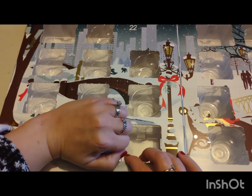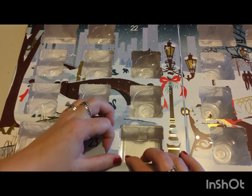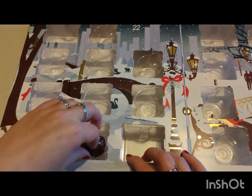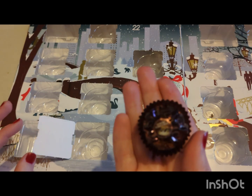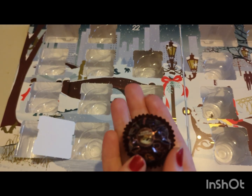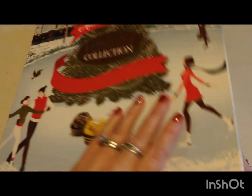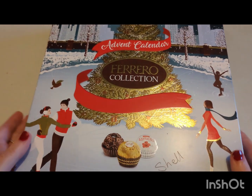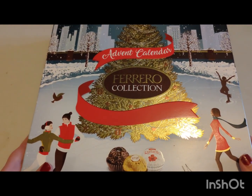I've been really enjoying these. I think I've gone off the Raffaello ones a bit though. I used to love them, but not so much now. So yay, we've got a dark chocolate one. These ones are my favourite. I've been really enjoying those ones. And then we've just got two. We've actually got an extra two for tomorrow. So that is the Advent Calendar Ferrero Rocher.